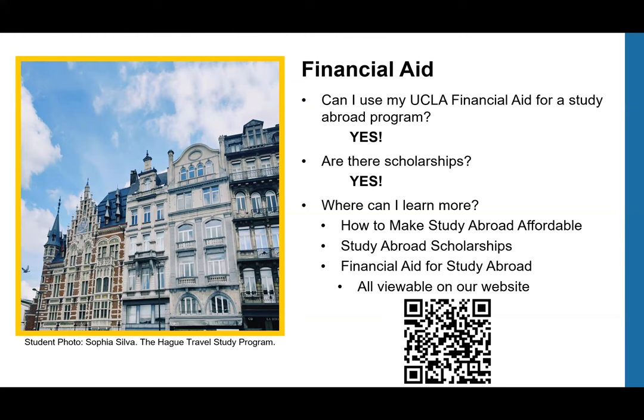We have a QR code here that you can scan where you can view all these seminars on our website to give you a better understanding of financial aid, such as how to make study abroad affordable, study abroad scholarships, and how to fund your study abroad program.